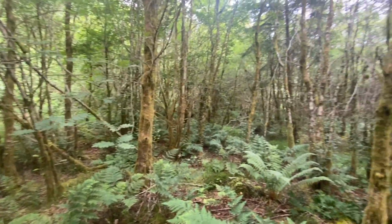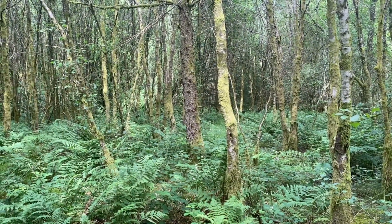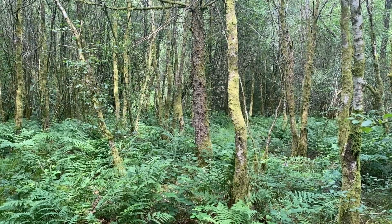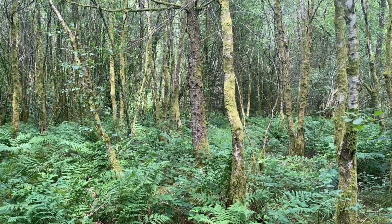Oh, back in the thick of it. Anyway, keep going. Some light breaking through in this section, which gives me a chance of a composition. I think with that light falling in, it'll probably give me some depth as well, so let's give these a go.